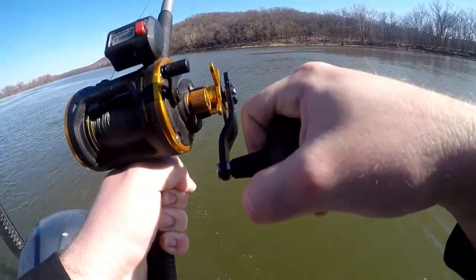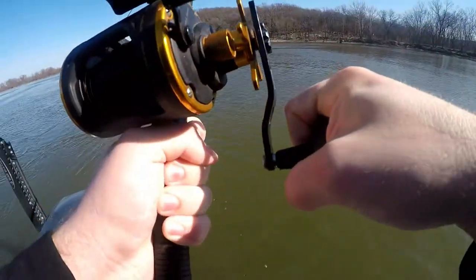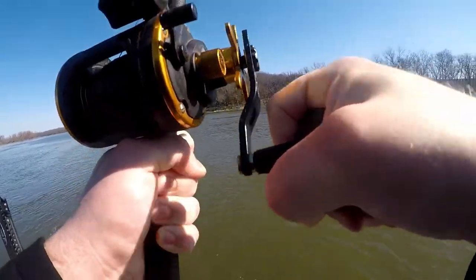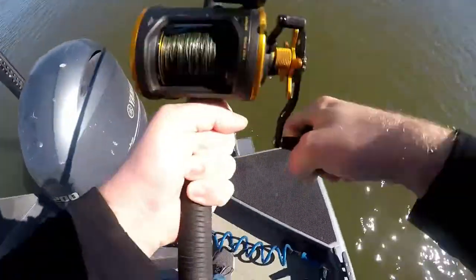Oh wow, this one might be pretty big. Oh my. I don't want to jinx it, but it might be bigger than the last one. It might be bigger than the 45.